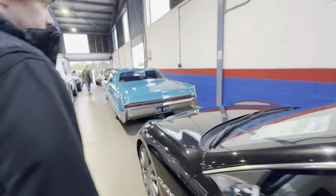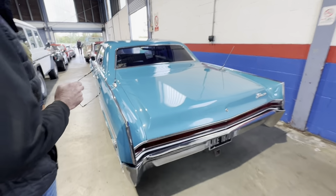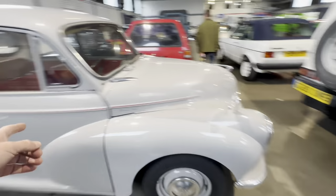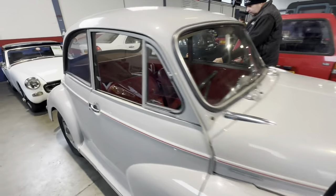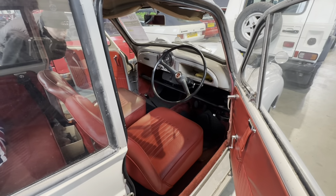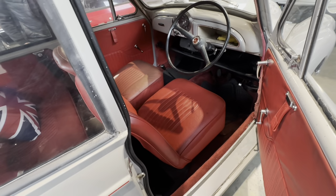Now that was here last time, wasn't it? Buick, wasn't it? Yeah, you might be right there. And the little Morris. Oh yep, missed that. That looks very, very clean. Yeah, it is clean, isn't it? The driver's seat looks a lot newer than the passenger seat.